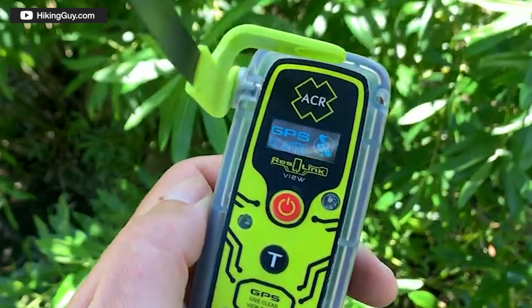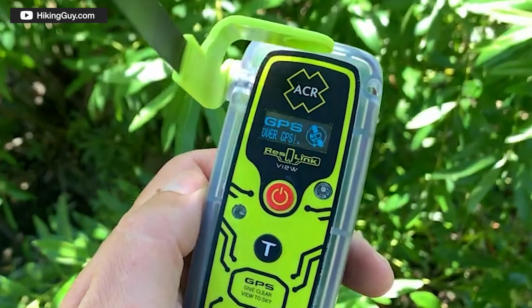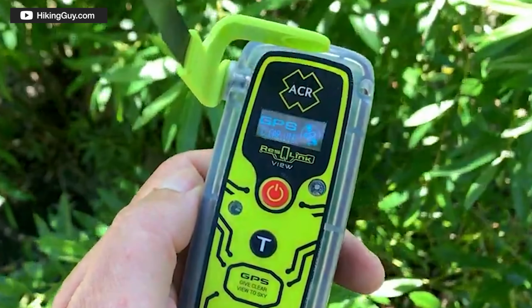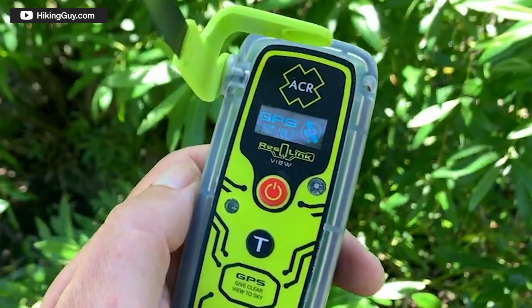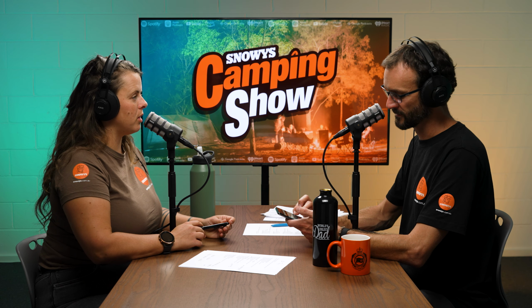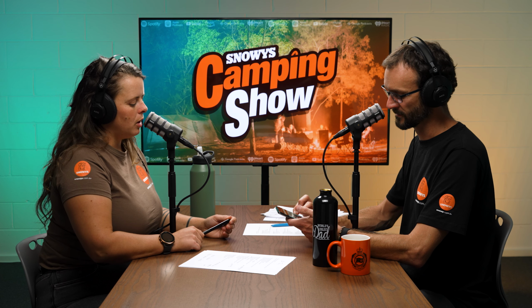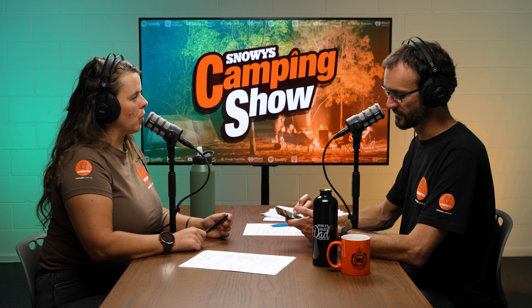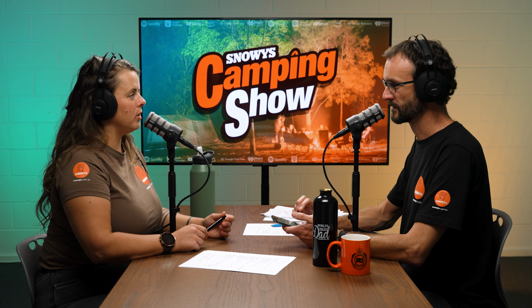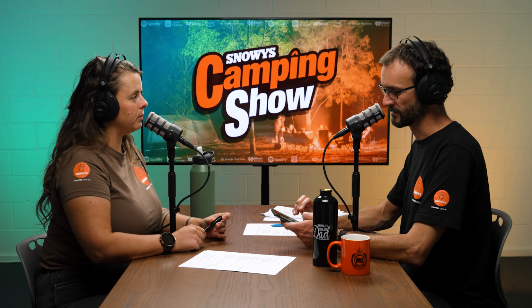Go for the ACR if you like the look of it. I guess the ACR is a lot flashier looking. And if you want the ability to access your GPS coordinates and get an update on the status of your device with your phone and things like that, then that one's a bit more the ACR Rescue Link View. I think it's the View. That's the fancier, more techie, modern version.